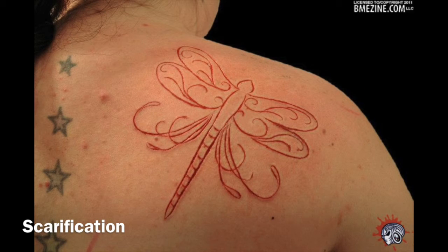Scarification involves scratching, etching, burning or branding, or superficially cutting designs into the skin. Scars are formed using various methods to purposely influence wound healing to cause more scarring. While healing, wounds are irritated to ensure raised scars called keloids.